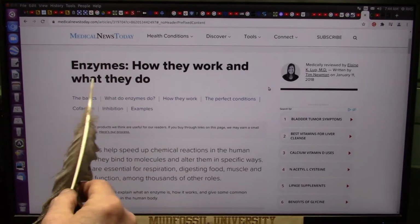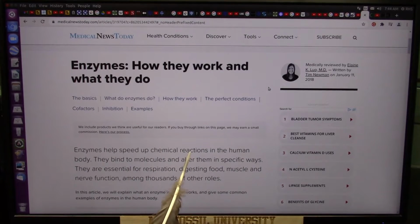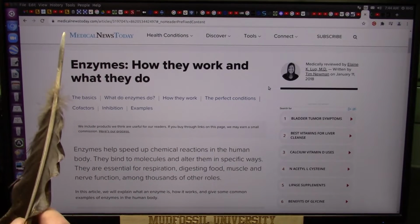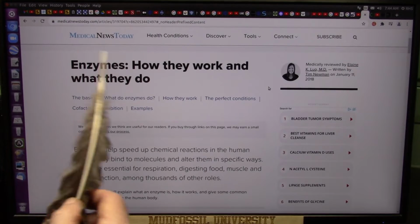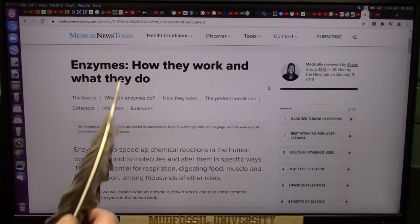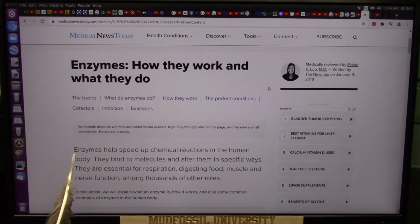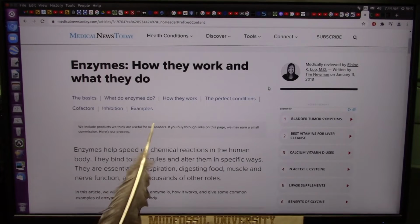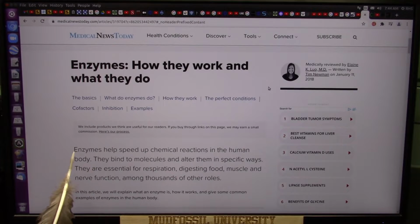Now, how do they work and what do they do? Enzymes help speed up chemical reactions. And I mean speed them up like you wouldn't believe. In the human body, they speed them up. One single enzyme molecule can transform millions of other molecules in 1 second. One. And then they don't go away. They continue on to destroy another million or 2 million or break down food or whatever it does, that enzyme. And then when there's nothing left for it to work on, it just goes away.